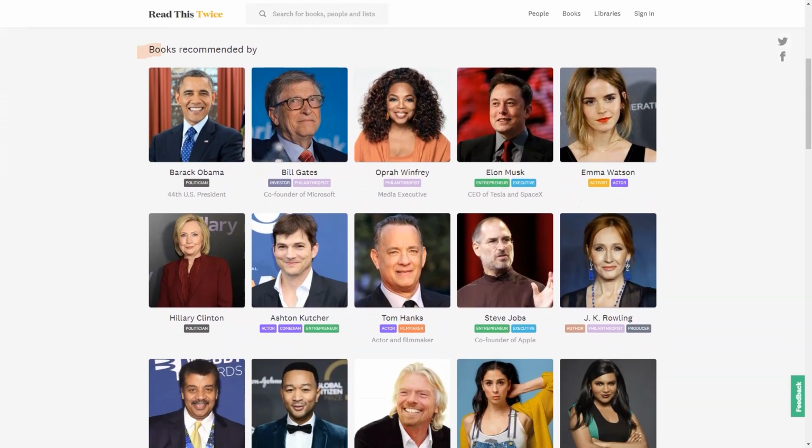Sona is a brilliant AI-powered book recommendation tool that makes your reading experience much more enjoyable. Powered by OpenAI GPT-3, Sona offers personalized book recommendations based on your interests and preferences. If you're someone who's always looking for something new and exciting to read, Sona is the perfect companion for you.